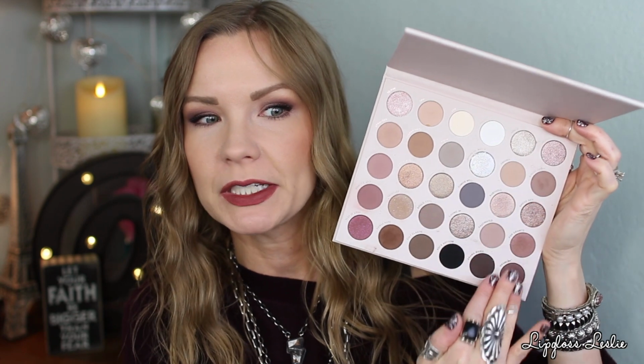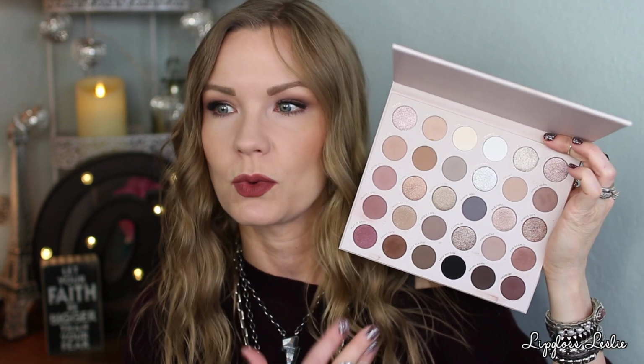It definitely has cool tones in it, but it's not all grays and silvers and blacks. It has more plummy, purpley cool tones. And then over here moving towards the taupey, even slightly warm tone colors. This row is more warm. So I really like the collection of colors in here. You can do so many different looks with this palette.